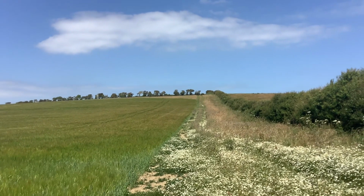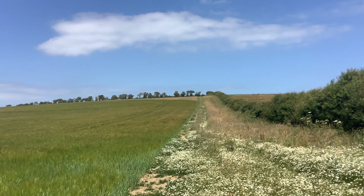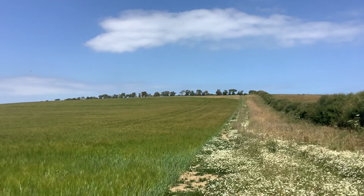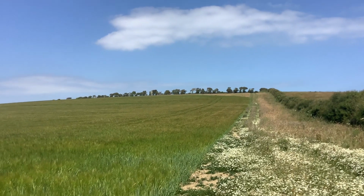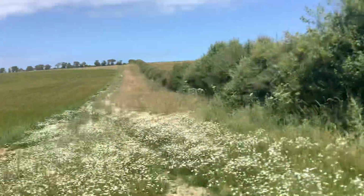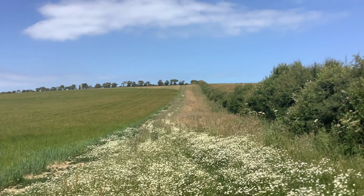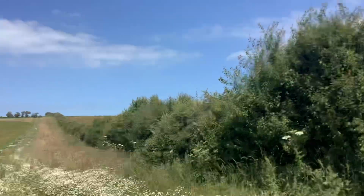And at the top he's got a kind of triangular wedge at the field edge there, which I think is just left fallow. I don't think he's planted anything. Maybe he's planted some whips there, but I can't see any evidence of that. So yeah, that's looking east towards St Lawrence Field, Hampshire Wildlife Trust Reserve, just probably about 800 metres that way.